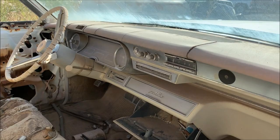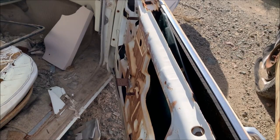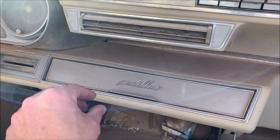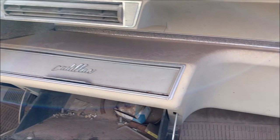I'm going to take a closer look at this one. Oh yeah, this seat is crusty. There's dust all over it, but we got a nice little cubby hole of some sort. Oh, look at that. What? Two ashtrays and a cig lighter in the middle. Wow. I don't know what half of these do. Look at that vent.